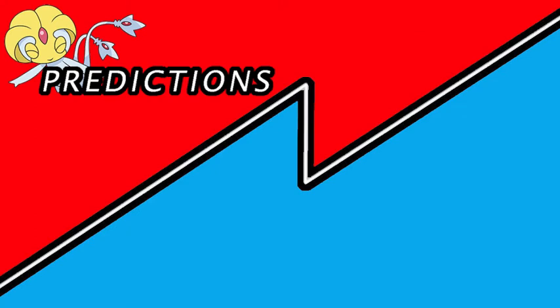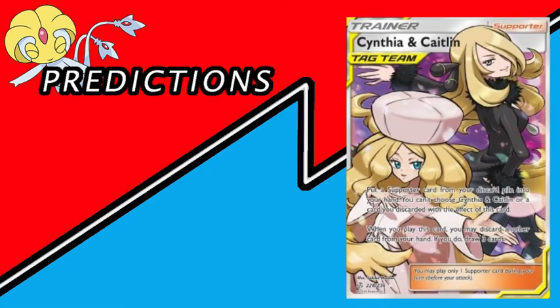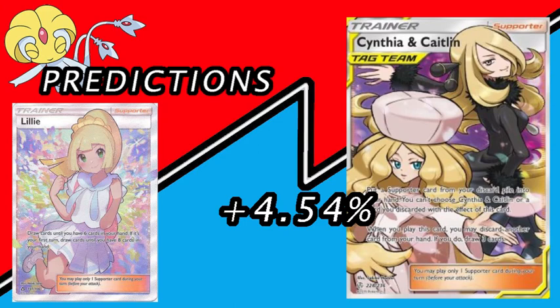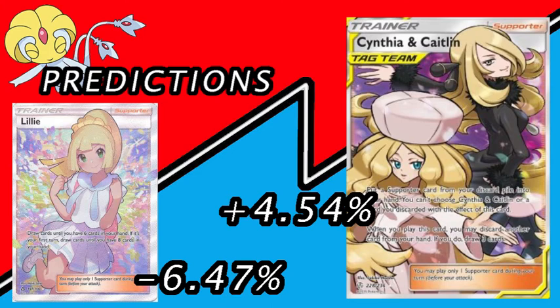Anyways, also, I think Cynthia and Caitlyn becomes the most expensive full art. Currently, right now, Lily is just ahead of it by 64 cents. But Cynthia and Caitlyn had a 4.5% increase in comparison to Lily that we mentioned earlier, a negative 6.47% decrease. I expect the ladies to be going up again and Lily to be going down again just a little bit. And I think they will pass each other up.